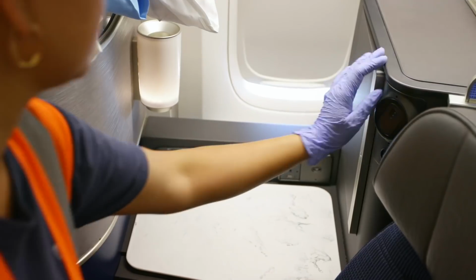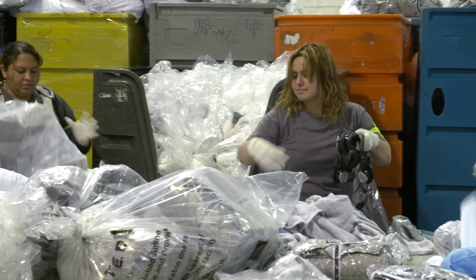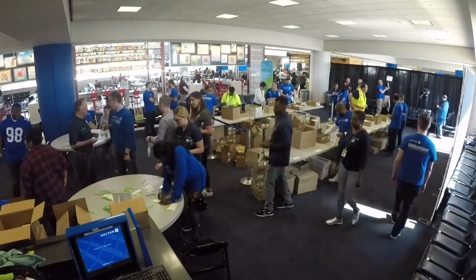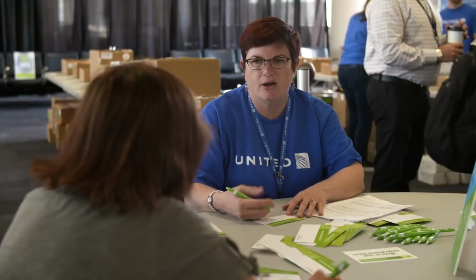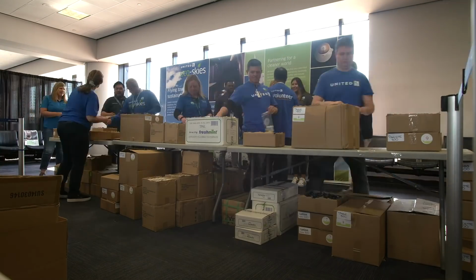Here at United, we truly believe that whenever we could reuse, repurpose, and recycle something, we're all for it. And so preventing this material from going into the landfill is really the number one objective. You know, we want to cut down our landfill footprint. Our team that's here today is here from across the country, from all 7 of our domestic U.S. hubs. This year, we're building over 45,000 new kits.